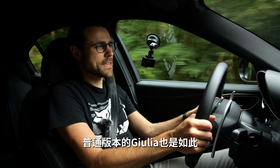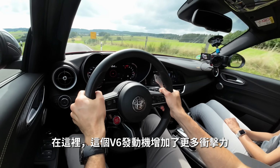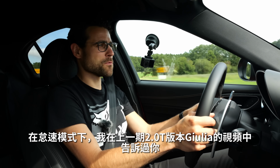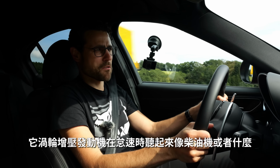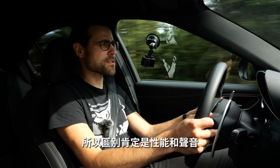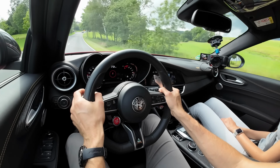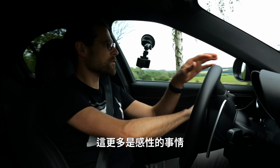It is already the case in the normal versions of the Giulia, definitely, yes. Here, of course, this V6 adds this more punch it needs, sound-wise. Also in the idle mode, I told you in the last review, the normal Giulia 2-liter turbo in idle sounds like a small diesel or something. That's of course not the case here. So the difference is definitely performance and also the sound. That acceleration figure-wise, it cannot catch up against the all-wheel drive versions from the Germans. Yeah, I would say it's not that important. This is more about being even more emotional.